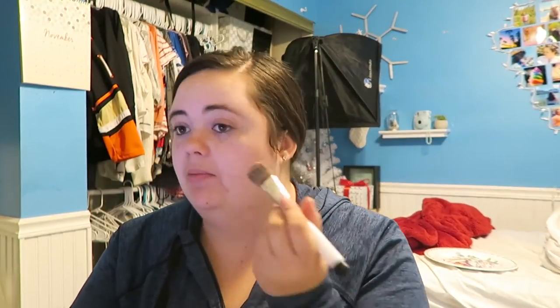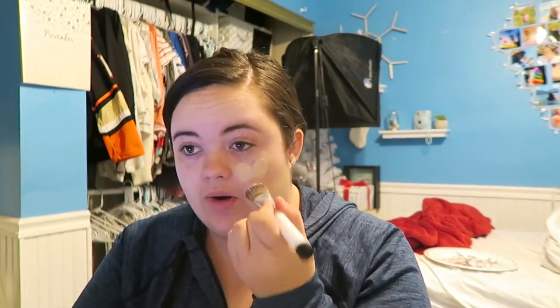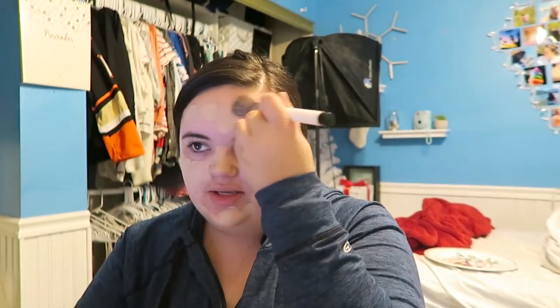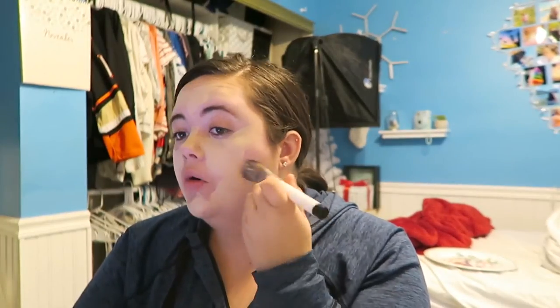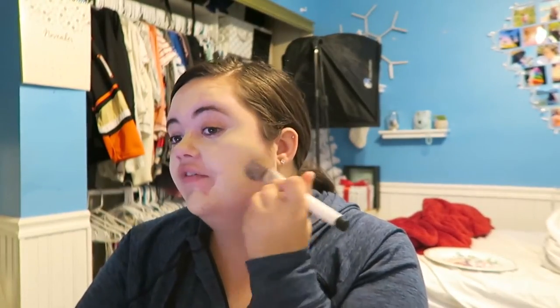I don't know what happened to my beauty blender. For some odd reason, I can't find it and I have no idea where it went. And it's really bothering me because I really want it so that obviously I can use it. So in the meantime, I'm using my brushes and I really need to wash these brushes. Whenever I put my foundation on, it comes out really streaky because I really need to wash my brushes. So yeah, I'm hoping I can find that beauty blender eventually. But for now, my brushes are going to have to do.